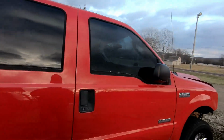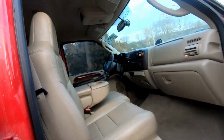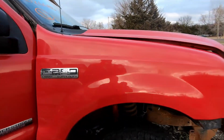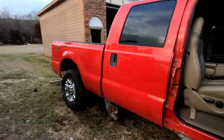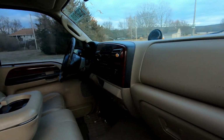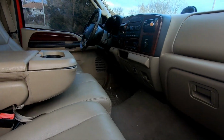Alright, so let's take a look at the inside. I can finally show you guys a little bit better. Wow, this is really high up. Definitely has a lift on it, I think. I don't think this is a stock ride height. It's got aftermarket shocks on there. So I'm sure it's got a kit of some kind. And when it's not so muddy out, we'll get underneath and take a look at the underneath parts. Hey, there's the other lug nut.